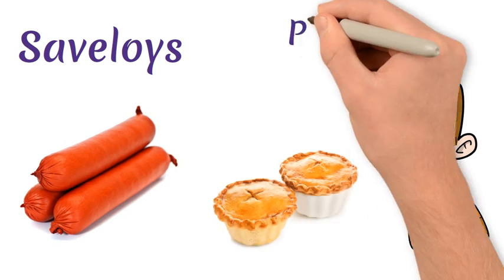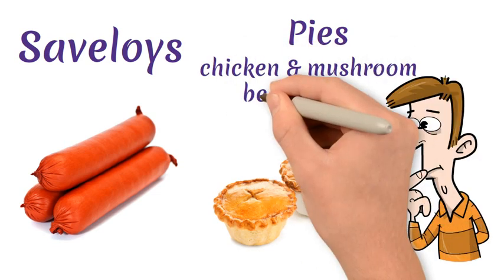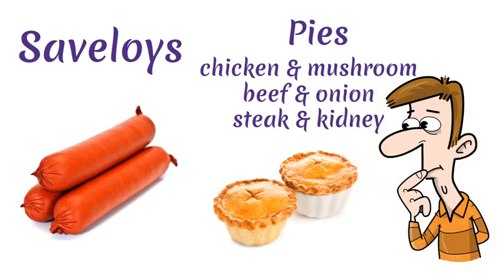Pies. If you don't fancy eating battered fish, order a pie and chips. Typical pies include chicken and mushroom, beef and onion, or steak and kidney.